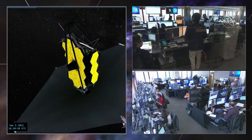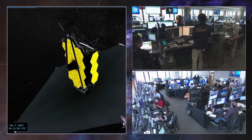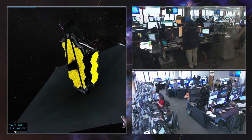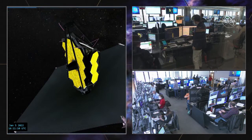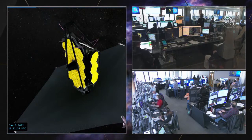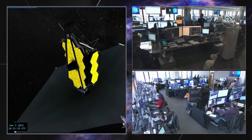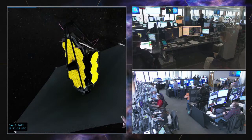OC, confirm thought complete, and the DEU is in standby mode. So at this time, we are going to proceed onto step 039 for the integral gain SAT parameter update. OC, copy, that's on the window, please concur. And OC, that looks good. You are going to execute. Copy, executing. And OC, you are going to continue. Copy, go to continue.